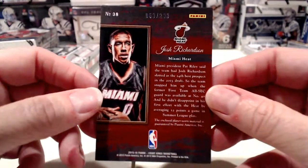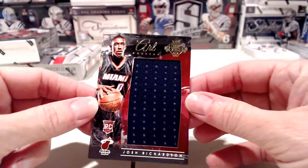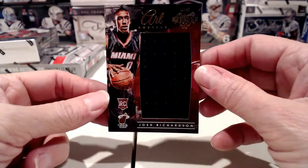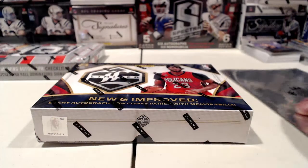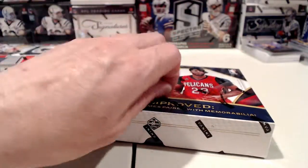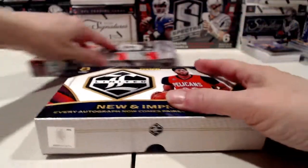And then for the Heat, we have Josh Richardson to 299. And that's a huge piece of fabric on the Josh Richardson Art Nouveau fabric. If I hold it that way, you can get a truer color balance on the fabric. And that is 15-16 Court Kings, which is going to lead us into, I'm going to set the box topper up there, make sure it stays nice and safe, into 16-17 Limited. And so we have Limited and Optic left to go out of our breaks tonight.